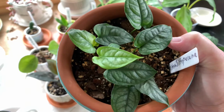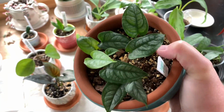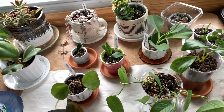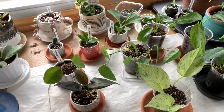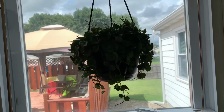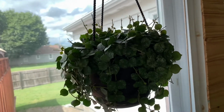The lighter green ones on the left-hand side are brand new, so they're well rooted in, and I'm just waiting for it to get bigger. Another cute one. Another one that I've wanted for quite a while. I love the Monsteras. Okay, this one here, guys, is a little bit backlit. Hopefully you can see that well enough.